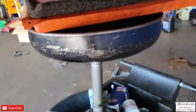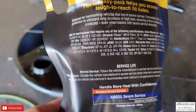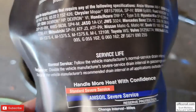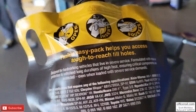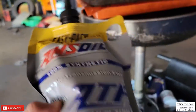The quality of this is so good. It's built so well and so robust. Look at that. Severe duty service. Double the vehicle manufacturer's severe drain intervals in passenger cars and light trucks. So whatever your owner's manual says, if you're doing heavy towing or off-roading, we can double the interval with the AMSOIL Signature Series. And that's why we're running the best here in this construction truck.